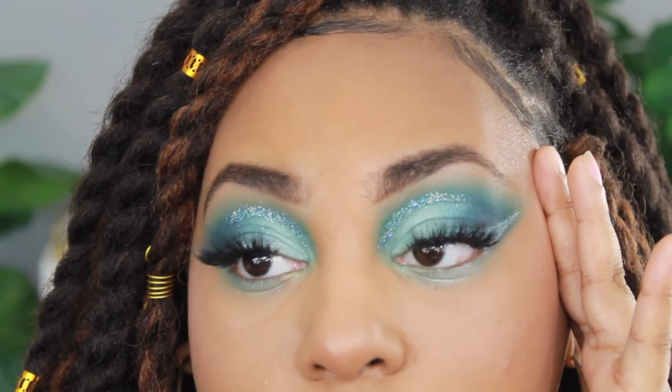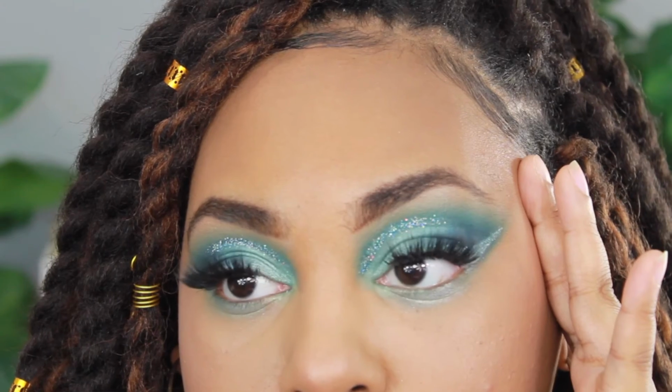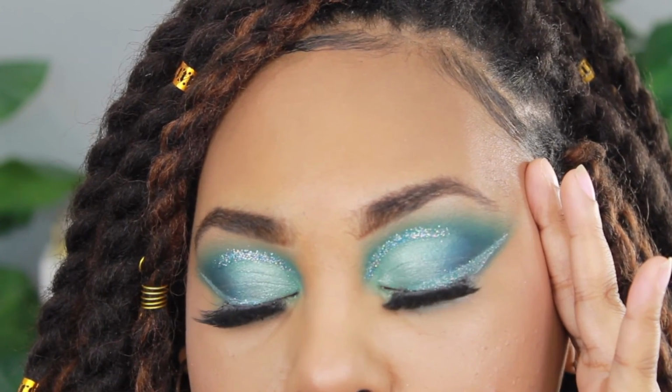I'm gonna do a little zoom in here so you can see the details and how pretty it actually is, because it looks really pretty. I hope it'll show up on camera. In person, I feel like glitter never really shows up as good on camera as it does in person, with glitter looks. Yeah, but this was the finished look.